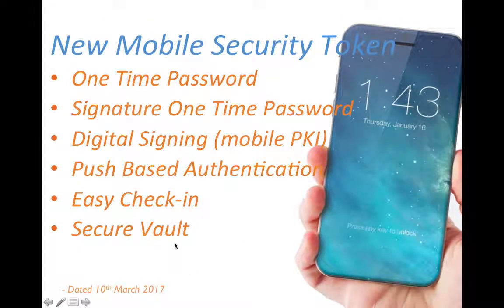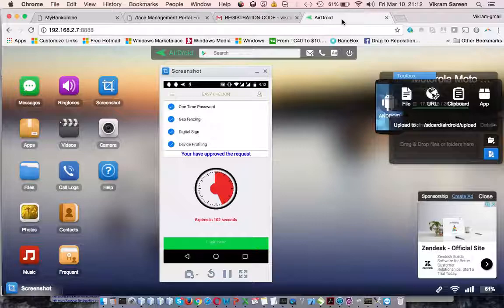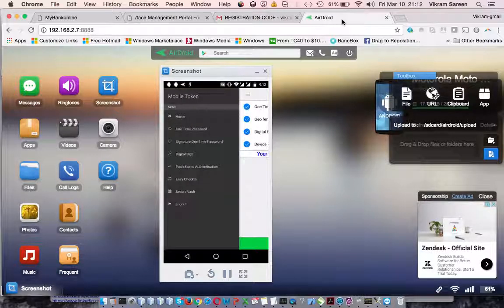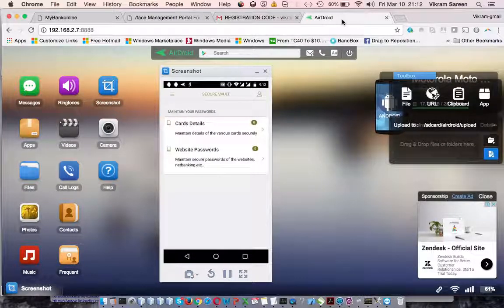Now I am going to the secure vault. Secure vault is an additional feature that we have provided purely based on the need that if you are a bank, or a card issuer, or any enterprise where the user needs more security or more trust with you, then you also give them the facility of storing their cards as well as their website passwords. So let's look into the website passwords first.